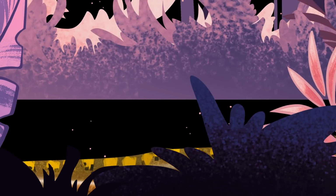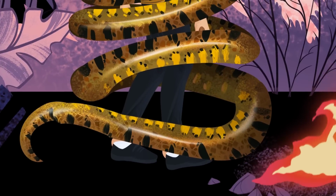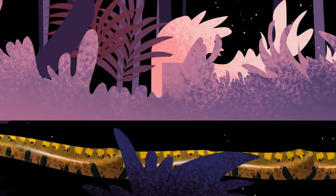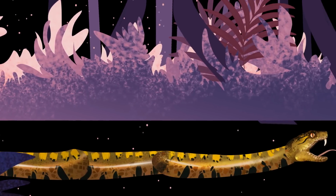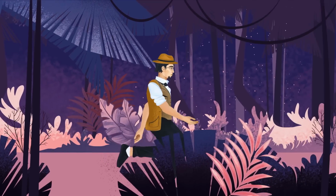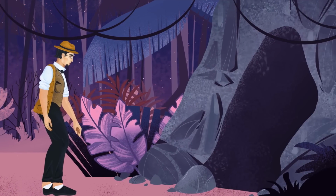Suddenly, you feel something slithering up next to you. You look down and see a massive green anaconda just about to constrict you. They are the heaviest snakes in the world and can grow up to 20 feet long and have a huge appetite. You get up and sprint your way out of there. All right, you found a decent cave to crash in.